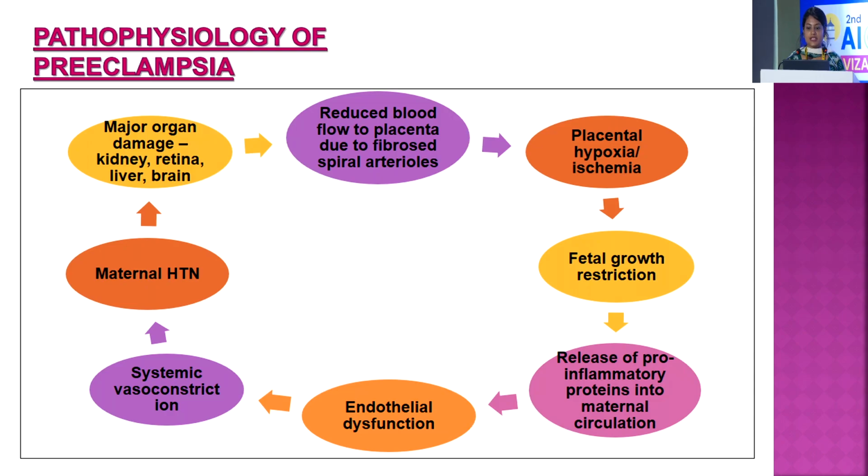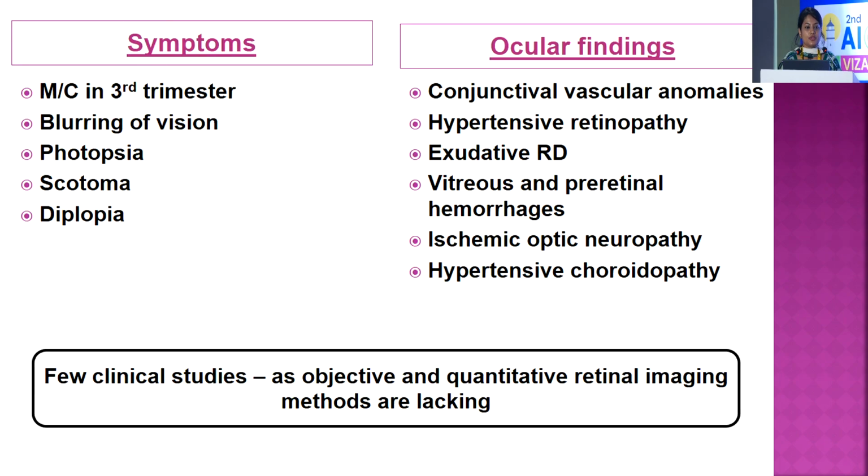Placental hypoxia and ischemia. Firstly, it leads to fetal growth restriction, leading to IUGR. Secondly, there is release of pro-inflammatory proteins into maternal circulation, which leads to endothelial dysfunction, leading to systemic vasoconstriction, which leads to maternal hypertension, and there is major organ damage like in the kidney, retina, liver and brain. Symptoms are most common in the third trimester, including blurring of vision, photopsia, scotoma, diplopia.